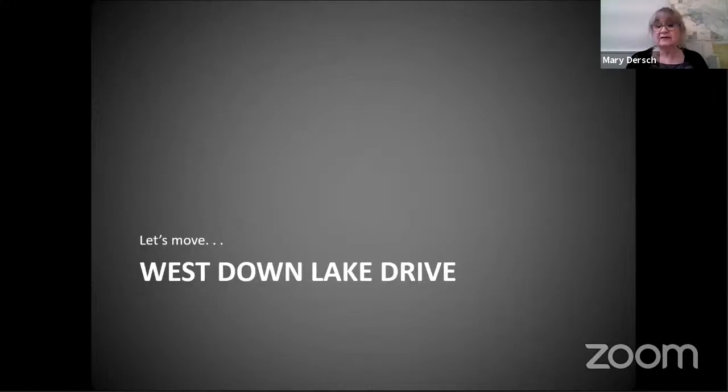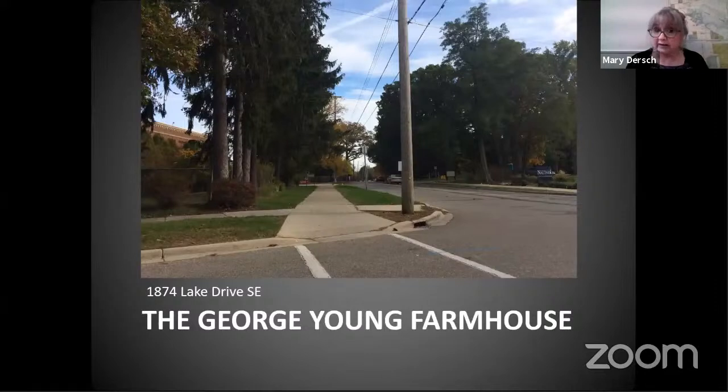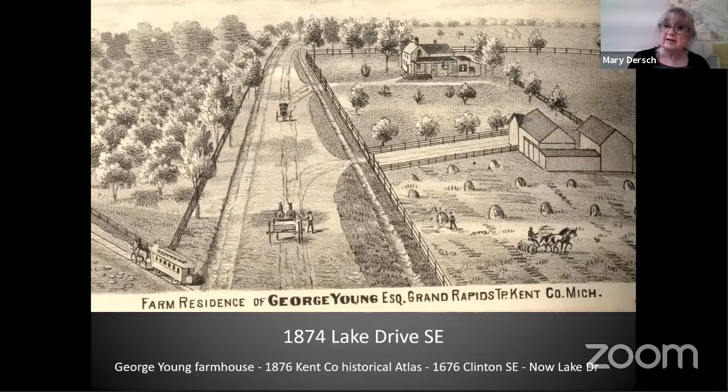But let's move west down Lake Drive. And we're going to take a little walk here. This is a corner, I believe, of Laurel and Lake Drive. And we're going to look at 1874 Lake Drive, the George Young Farmhouse. The Young family was a pioneer family in East Grand Rapids. They came here shortly after the Reed family came. And as a matter of fact, they bought their property from the Reed family, the Ezra Lewis Porter Reed.